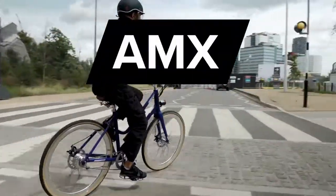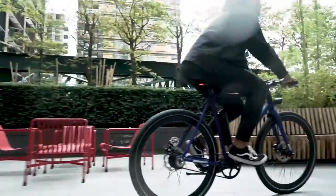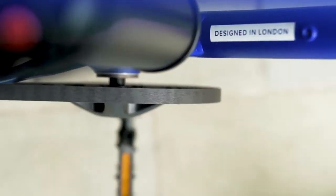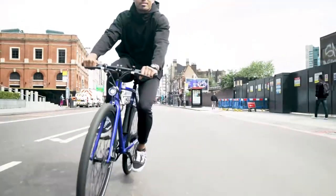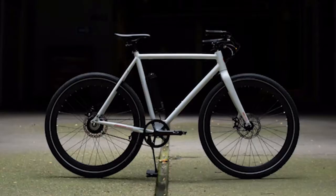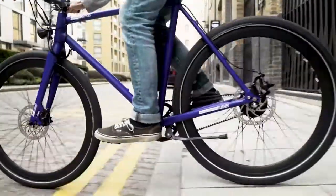This is the AMX. It's the next generation of electric bicycle by Analog Motion. Designed from the ground up, the AMX looks and rides like a bike, but enables you to move effortlessly through your city. With three new styles, the AMX is the most versatile e-bike we've ever created.